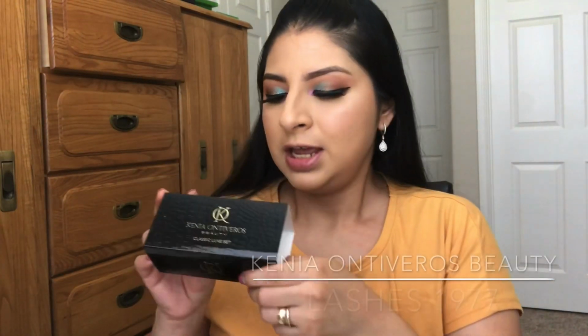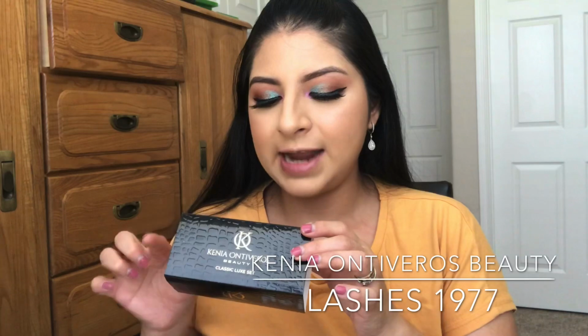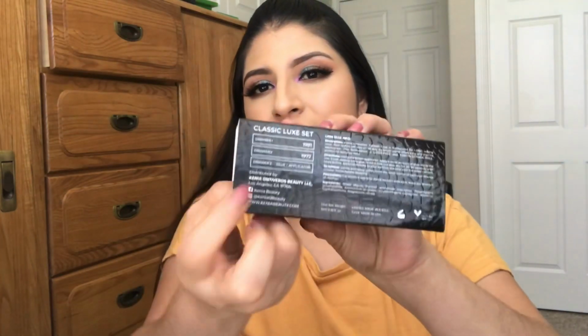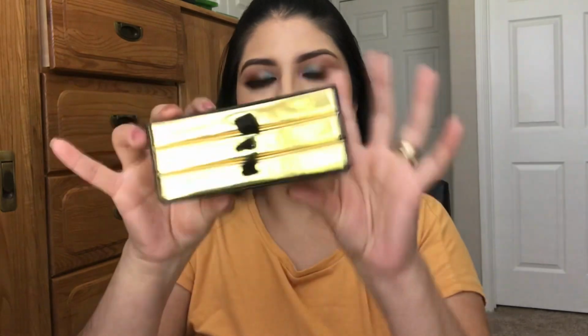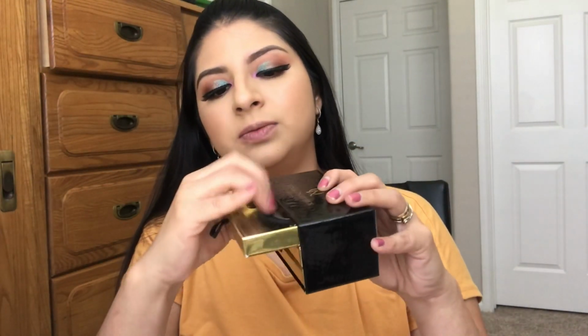If you wanna see what lashes I got, this one is from Kenya Ontiveros, in the style 1977. It says on the back. I got this in a mystery box that I bought from her. It comes in this little packet, and in one drawer it has one style.